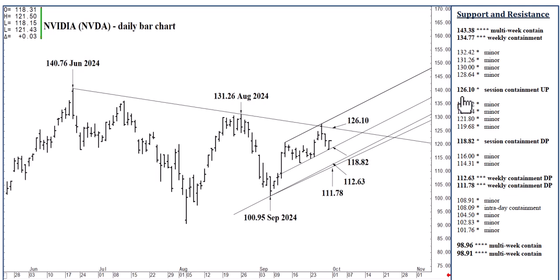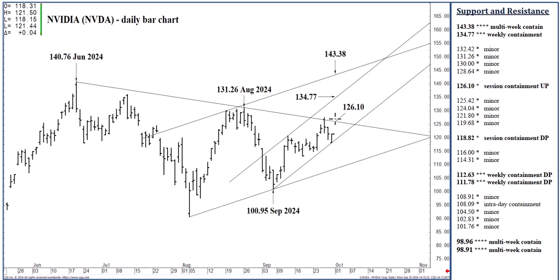If we close above 126.10, that's sort of the pull away factor to the upside. And I would expect the 134.77 formation within probably 3 to 5 days, by the end of next week. And that is climbing, converging by the middle, maybe the 3rd week of October, with the 143.38 channel top.